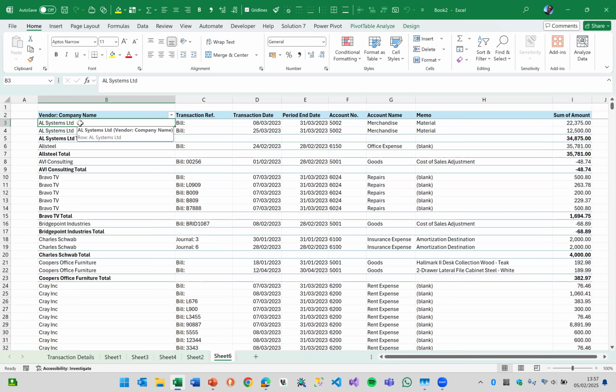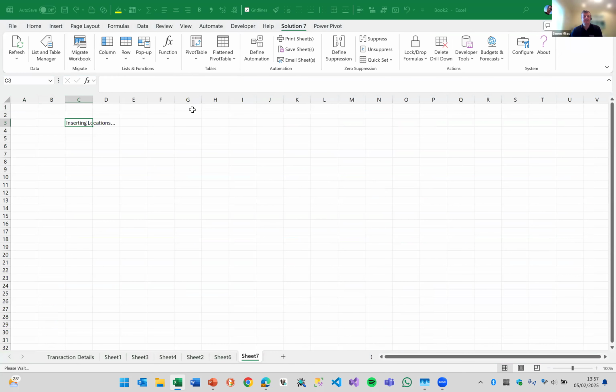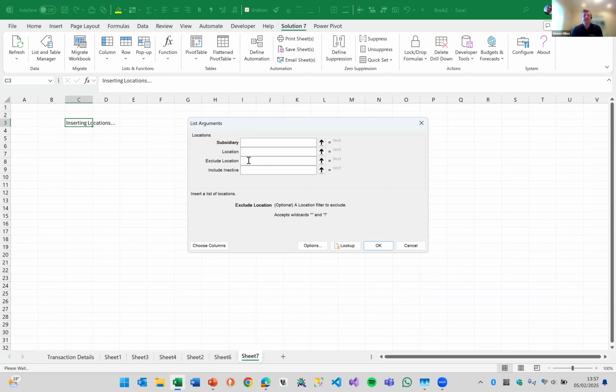I have a question from Sudip, who's asking: is there a way to use operators to exclude from a list? For example, is it possible to use an exclamation mark to do "does not equal location" from a list of worldwide locations, to maybe exclude London? So it's actually built into the list already. If I insert a list of locations, there's an exclude location field.